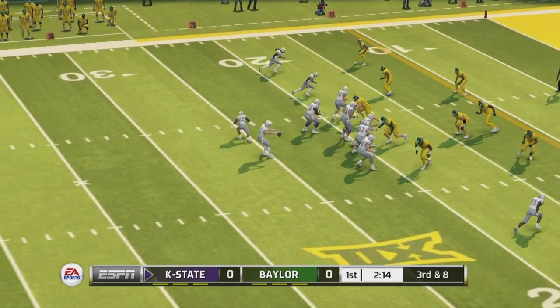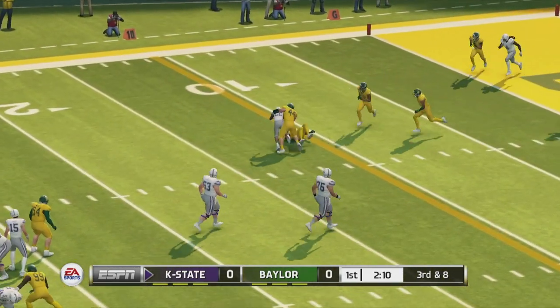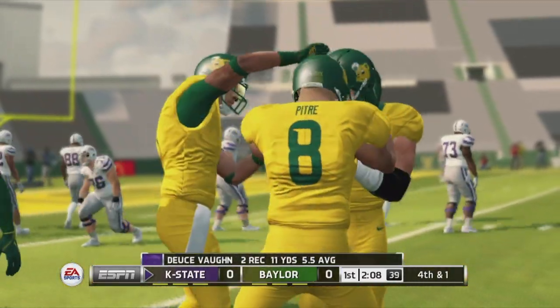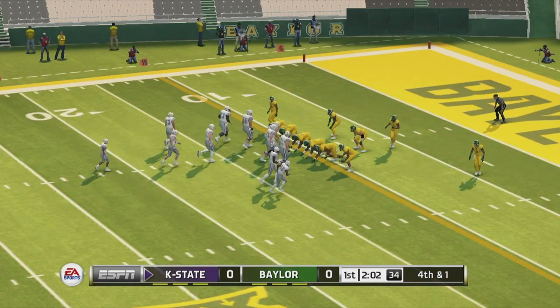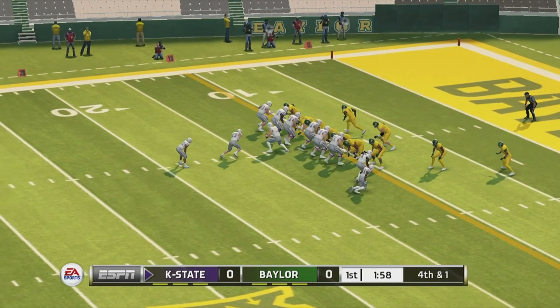Go. Green 9. And he hits him hard at the 12. Vaughn picks him up around 7 yards with that catch. That'll bring up 4th and 1. Everybody bunched up tight defensively.